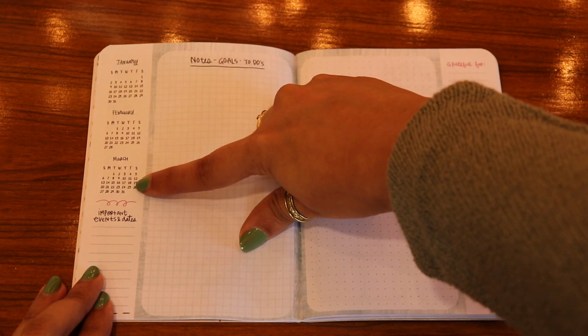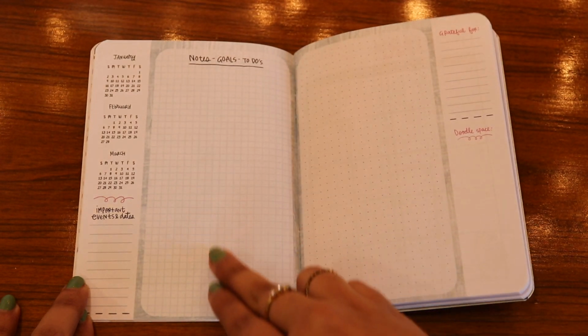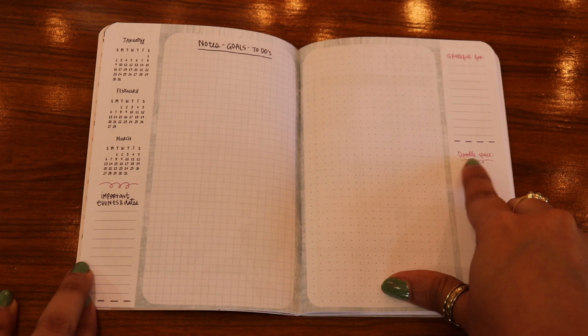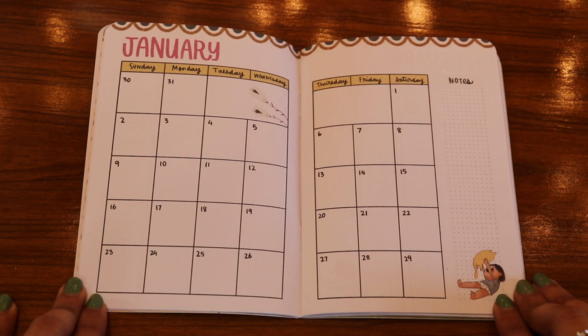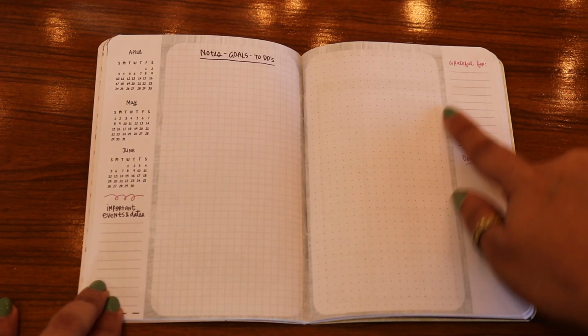So you have the monthly calendars for January, February and March here, space to write important events in really tiny handwriting, good enough space to write your quarterly goals and to-dos, something to be grateful for, and space to doodle. You have your month at a glance pages for January, February and March, and then the same thing continues till the end of the year.